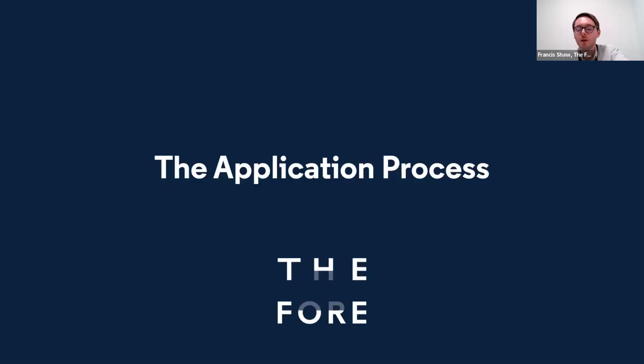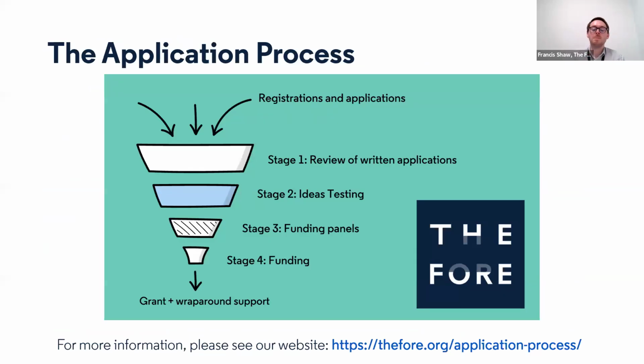So I'll now just run you through the application process itself. Essentially the way it works is we open for registration for a week, and you can register your interest to apply.